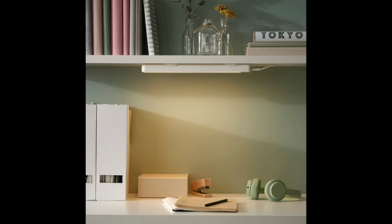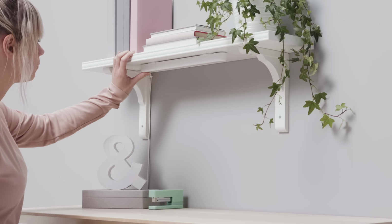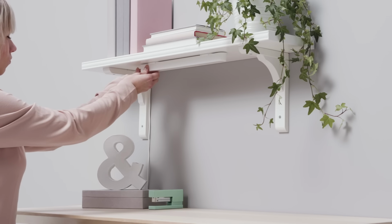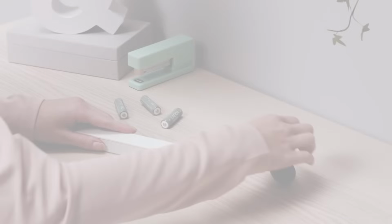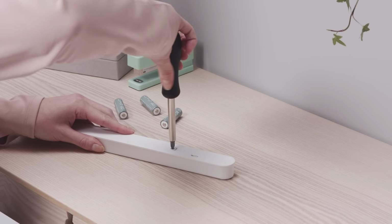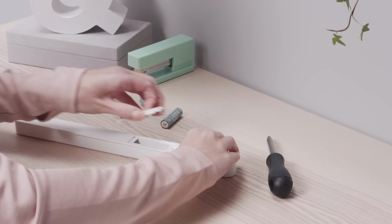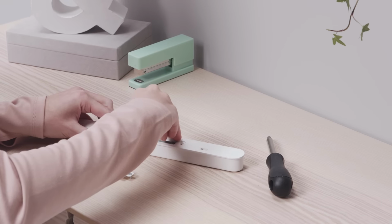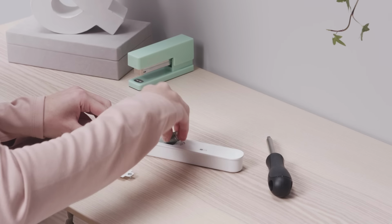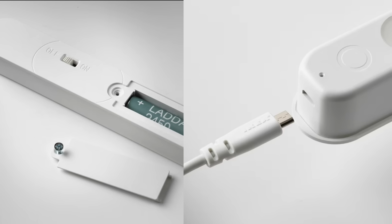Just remove the paper from the self-adhesive tape and stick it to wherever you need. This light has 3 different levels of light intensity, so you can easily adjust it. There is a built-in touch dimmer that you can turn on and off and dim the lamp with only a touch of your finger. It's so practical, you can even light up small places in your home, and it's super slim. This light is powered by rechargeable batteries that can be charged by a mini USB connected to an outlet or a power bank.